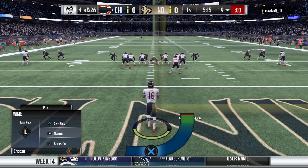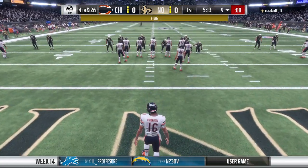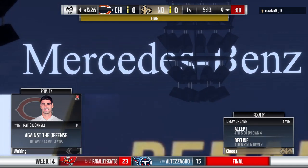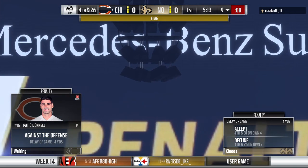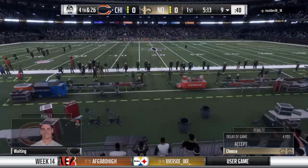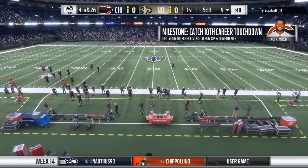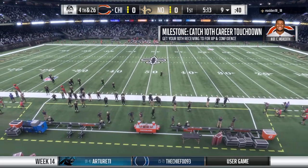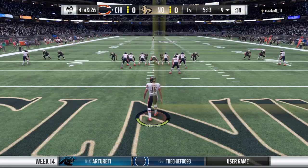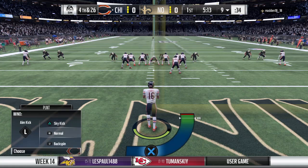They'll need to get the play off quickly. And they will not get the snap off here. This is going to back them up halfway. Here's Pat O'Donnell now. He'll kick it away after a 3-and-out on the opening drive of the game.